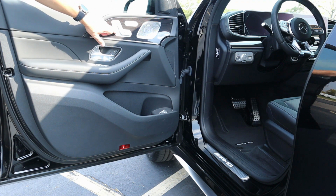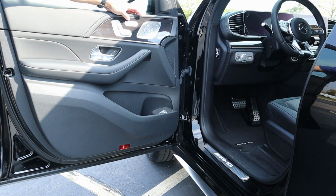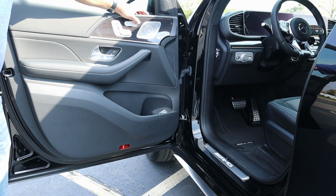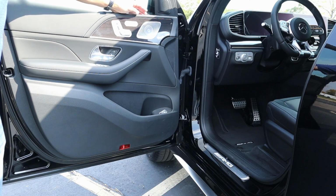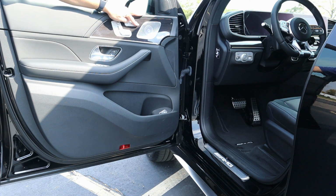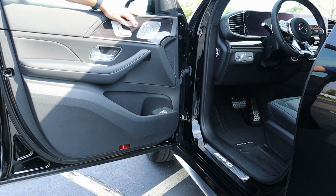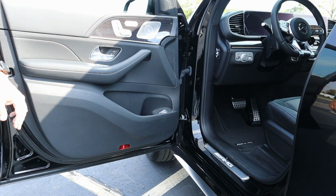Now this vehicle has three memory seats as well as the Burmester stereo, and this one is equipped with heated and ventilated seats. You can also turn on or off your right seat using the driver's side button right here. So if you're waiting for somebody or picking somebody up, you can heat up their seats or cool them down while you're waiting, without leaning over.